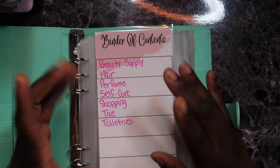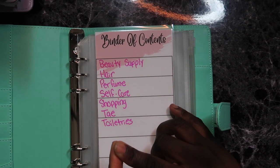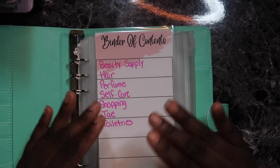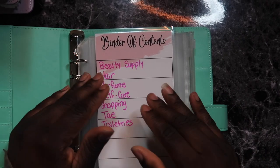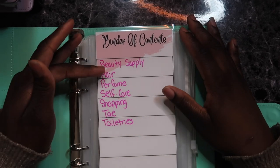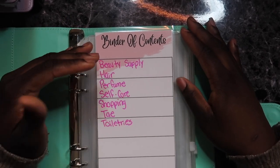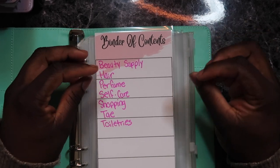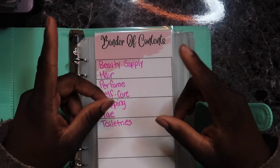So here I have my beauty supply, because I love the beauty supply store. I am a natural, so that means hair products all the way. Next is hair, because sometimes I don't have the time to do my hair on my own, but I'm going to be doing it on Friday.